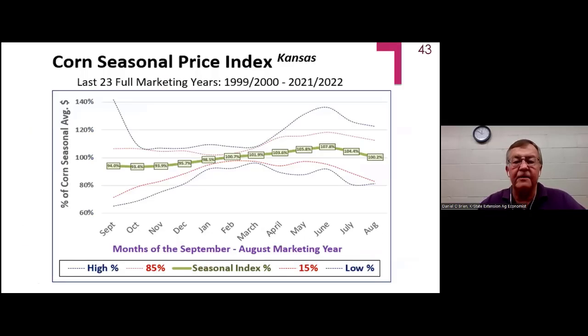Seasonally, from March on, we tend to see prices move higher from March into June. You can see that on the green bar there, March at 101.9% of the seasonal average price, 107.8% into June, and then typically we tend to fall off.